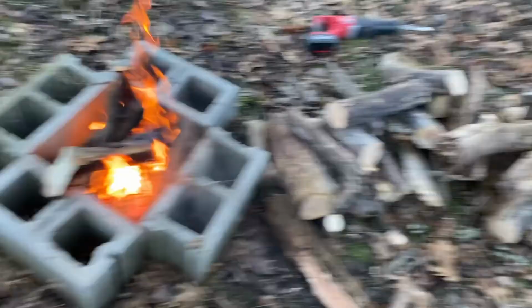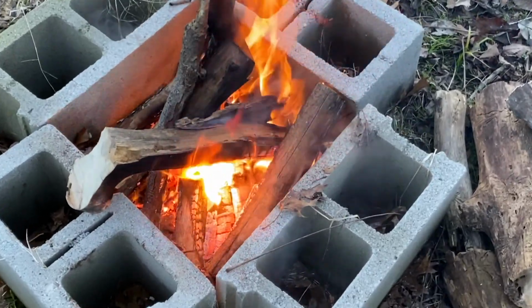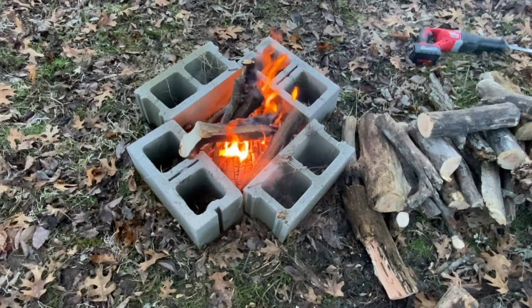She's burning hot now. Got some more firewood while I was gone. And yeah, I think we got the fire going, so probably let that burn down a little bit and then we'll start cooking, guys.